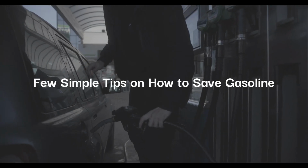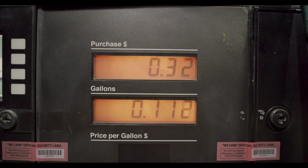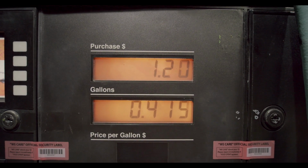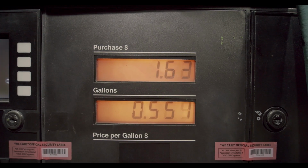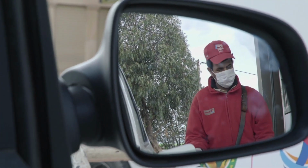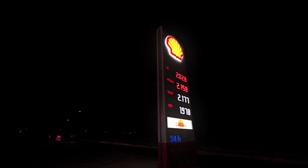Gas prices are becoming expensive and still keep on rising, but did you know that you may be able to cut your spending if you know a few simple steps on how to save gas? Many people engage in driving and using their car not efficiently. Every time you're out driving, you can save gas by doing a few simple things.